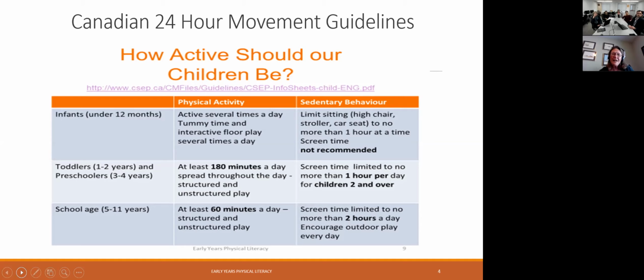So for you, that's an interesting question as you're crossing over that line with your JK and your SK students, between 180 minutes a day and 60 minutes a day. Let's look at that 180 minutes a day for a minute. For adults, we're required to have 30 minutes of physical activity 5 days a week. So that amounts to 150 minutes of physical activity.